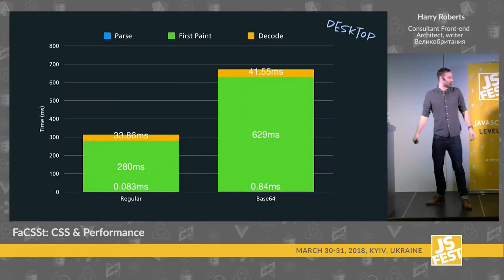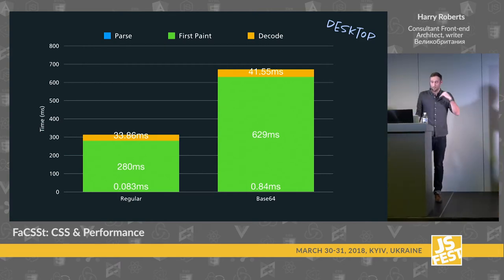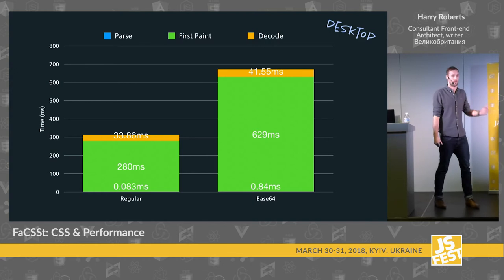This is what we're looking at. On desktop, the green bit is what we're most interested in. First paint was much, much, much slower, nearly three times slower for first paint on mobile.